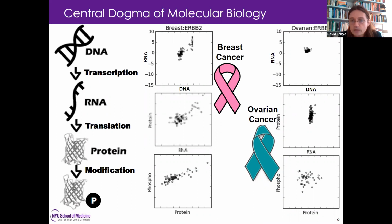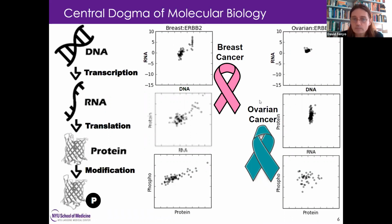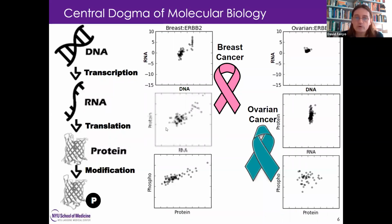But then if we look at the protein RNA correlation, we see that even though there is almost no variation in the RNA level of the gene, there's quite a large range of protein levels. Quite comparable. The range in breast cancer is slightly larger, but it's still very comparable. And then if we look at the same phosphorylation site, here there is no correlation between the protein levels and the phosphorylation levels. If we go in and look at different genes one by one, sometimes we see high correlation, sometimes we don't. So there is definitely a lot of regulation that is done on the protein level.